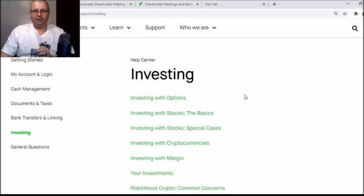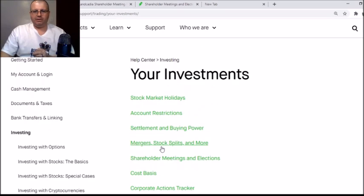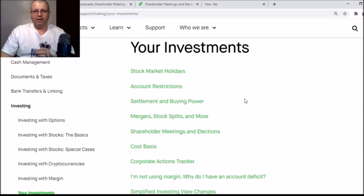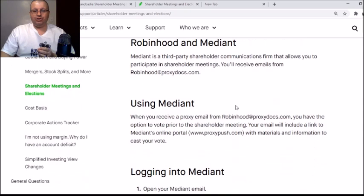This will pop up here under investing. You're going to scroll down here to where it says your investments. Then it's going to come up here. And you're going to go down here to shareholder meetings and elections. And then there you go, guys. That will take you to what I just showed you right there.